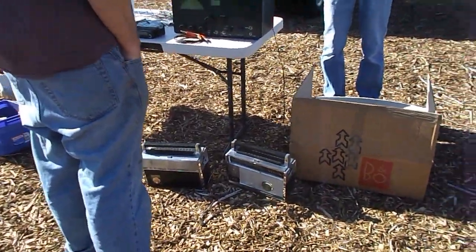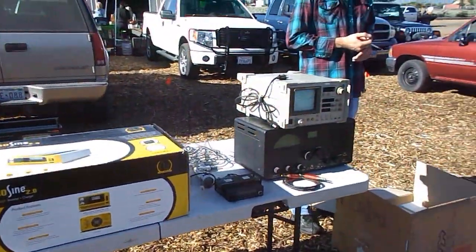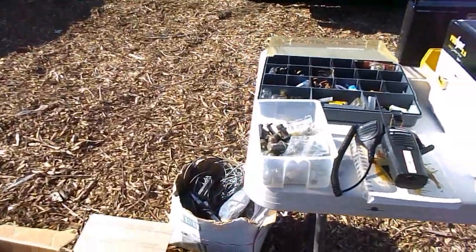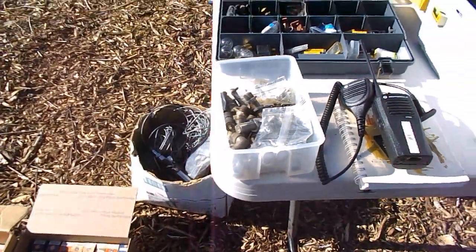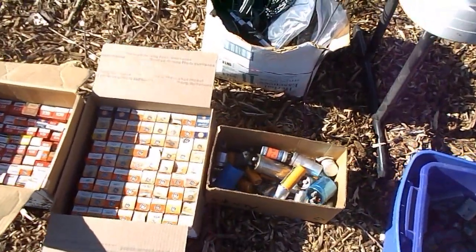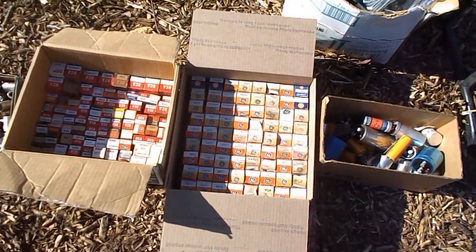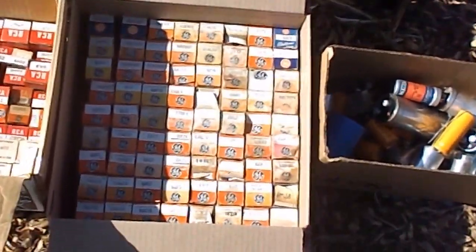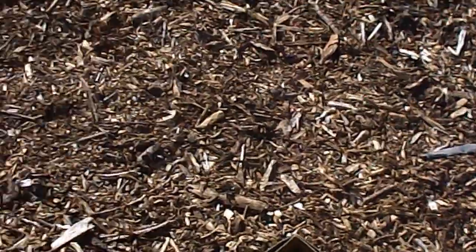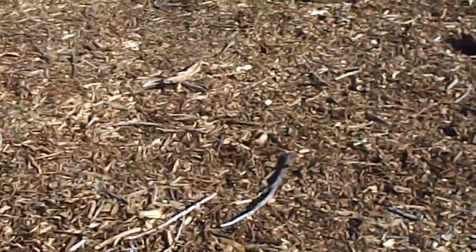Okay, a couple of Zeniths down there. They need batteries. S40B. Got some parts. Definitely works. This one's got more parts. Old capacitors, electrolytics. And of course, tubes. More tubes. Boxes of tubes. There you go. I'm going to go back and forth, I think.